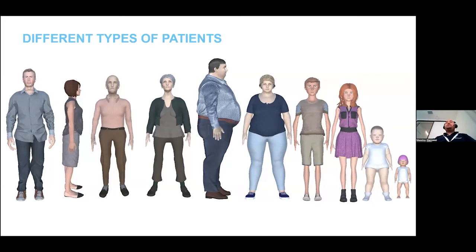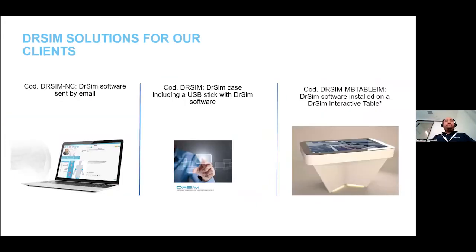Different kinds of patients are also available to select. We go from adult to neonate. And of course, when you select one of them, it will adapt the room to that kind of patient.